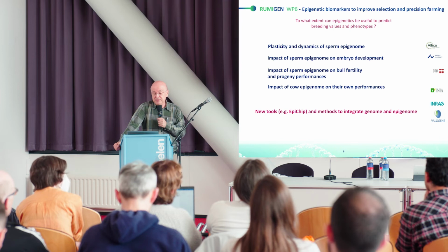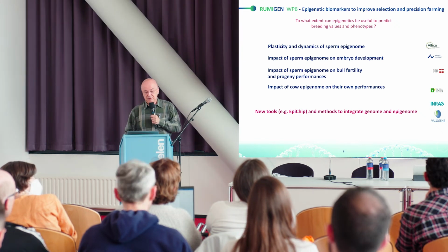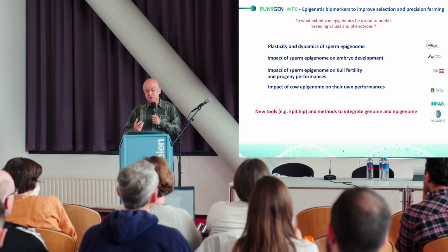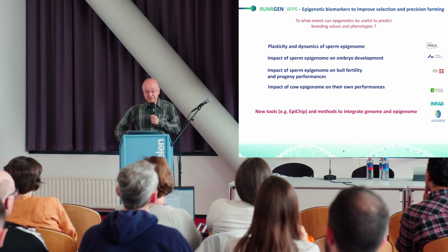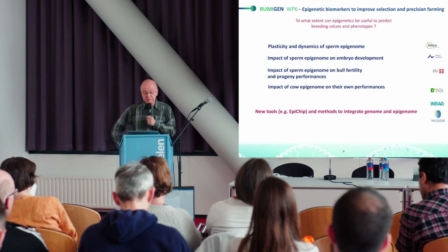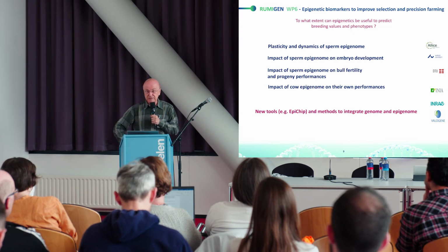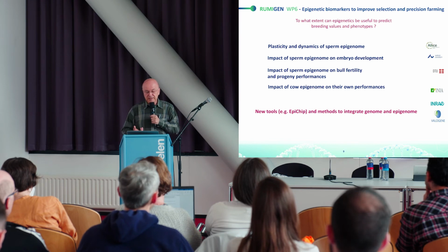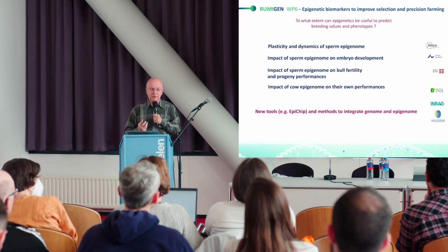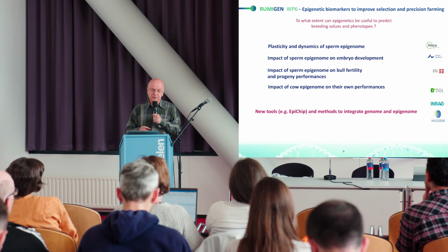Work package 6 is very heavy, I would say. It deals with epigenetic biomarkers to improve selection and precision farming, with the idea that epigenetics can be useful to predict breeding value and phenotypes, and can be integrated in production. So we'll study the plasticity and the dynamics of the sperm epigenome, and the impact of the sperm epigenome on embryo development, on bull fertility, and on progeny performances. And we will also study the impact of the cow epigenome on their own performances. The work package will include the development of a technical tool, which is a sort of epichip, so a tool to measure methylation marks on a very large scale and at a reasonable cost, exactly like a SNP chip.